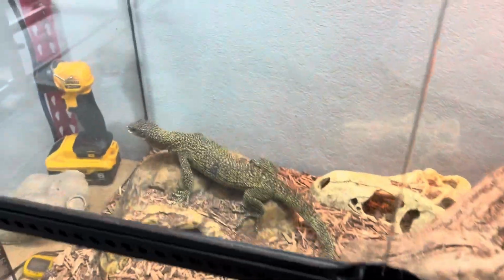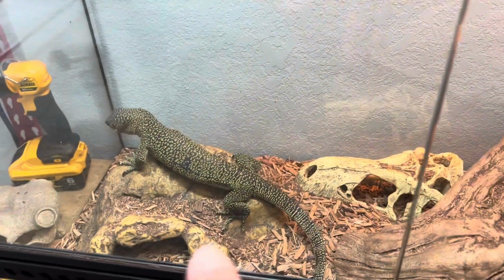Turbo is officially done finishing her egg. Have her back in her enclosure. Got her some nice, fresh, clean water that will last maybe a good solid 10 seconds.